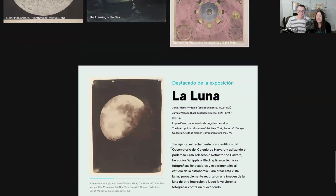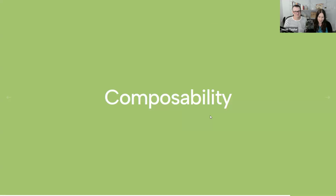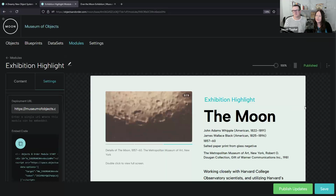Yeah, and modules are really great for digital object labels. Yes. So it just opens up a whole world of possibilities. All right, I'm going to go back to here, and I'm going to move this over.